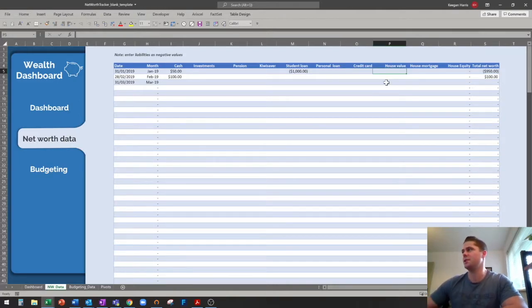And you could also potentially own a house, so we're not going to show the gross assets and liabilities for your house because it will distort the chart, but we'll show the house equity essentially. So let's say the house was worth 500,000 and you had a 400,000 mortgage, then we want to show your house equity of 100,000. So I'll skip ahead to put some data in now.